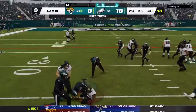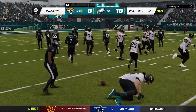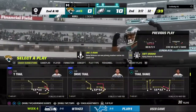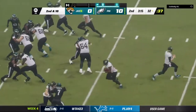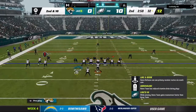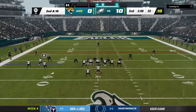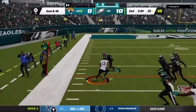On 1st and 10, it's Robinson. Marquise Bell in on that stop. Nice job there defensively to clamp down because really they've been on their heels this drive. Agreed, and they really needed that one for confidence, just to feel a little bit better. But I don't know if I would be daunted by them stopping me on one run. This drive has gone pretty well. I could come right back out.